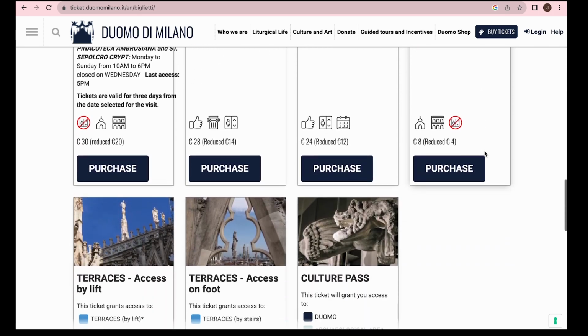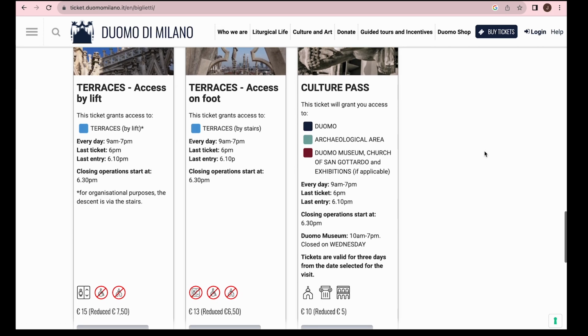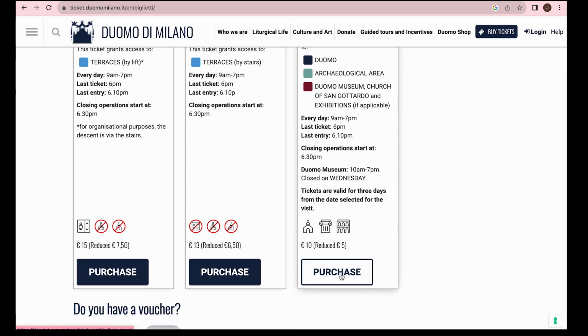Then you have just the Duomo Museum, Duomo and Museum. That's the cheapest ticket at €8. Down here you have the terraces by lift and by foot if you just want to go to the terraces and don't want to go into the museum or the Duomo. And then the culture pass, which I think is the most popular.